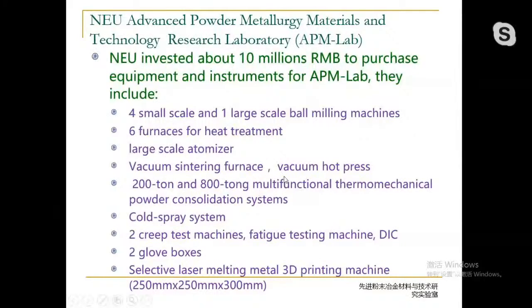A functional thermomechanical powder consolidation system. If you look at it, it looks like a 200 ton or 800 hydraulic press, but that is not the only story. It has got a furnace and an atmosphere chamber in combination, so it's become a multifunctional powder consolidation system. With this, we can do extrusion, forging, or a combination of extrusion and forging.